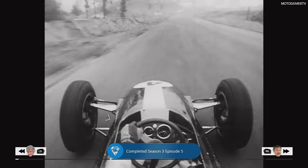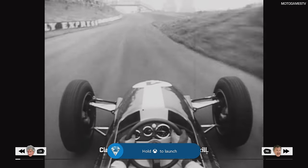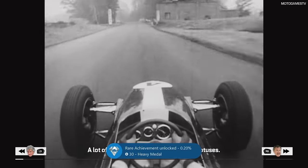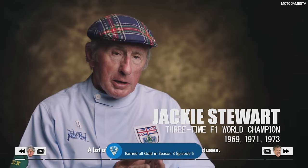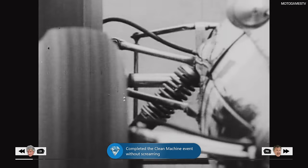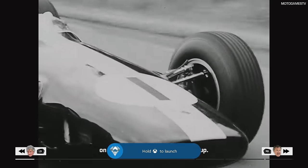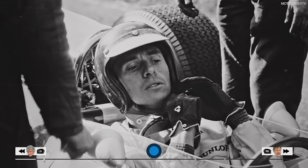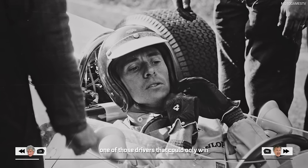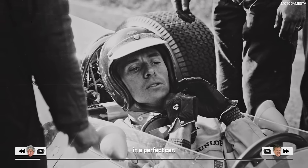Natural ability to coax speed out of the car, Clark also possessed another fighter skill. One of the major racing drivers died in Lotuses, because the Lotus was a very fragile car. But Jim Clark was so smooth that he never put too much stress on the areas of a car that would give up. But don't think for a minute that Clark was one of those drivers that could only win in a perfect car.